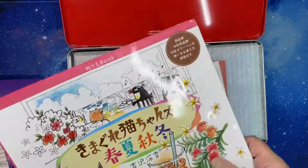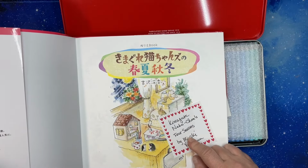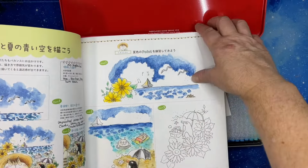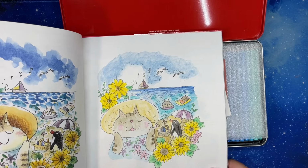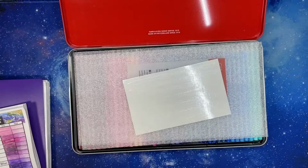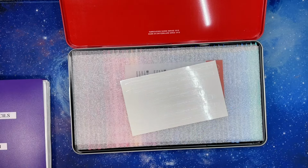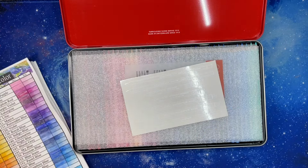This book is one of my Korean coloring books, Kirataki Nico-chan's 4 Seasons. So it goes step by step, which I did, and then pulled out the colors and colored it. It kind of looks like a kid did it. But she's very loosey-goosey in her coloring style, and that's how she teaches you to do it for that book.